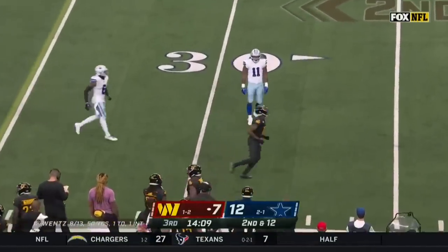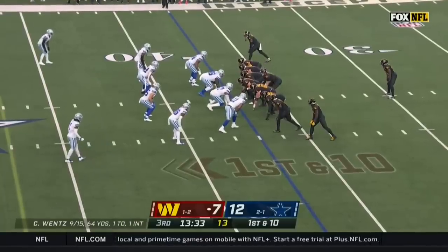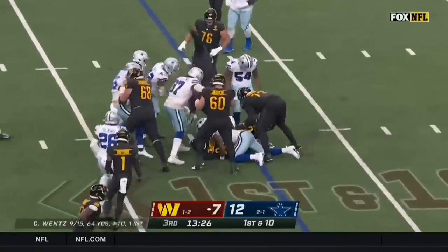That time Micah Parsons in coverage. I mean, what else can he do? They got away with one there, but a nice conversion on 3rd down. They'll run it to McKissick, who runs into a wall. We go downstairs to Aaron.